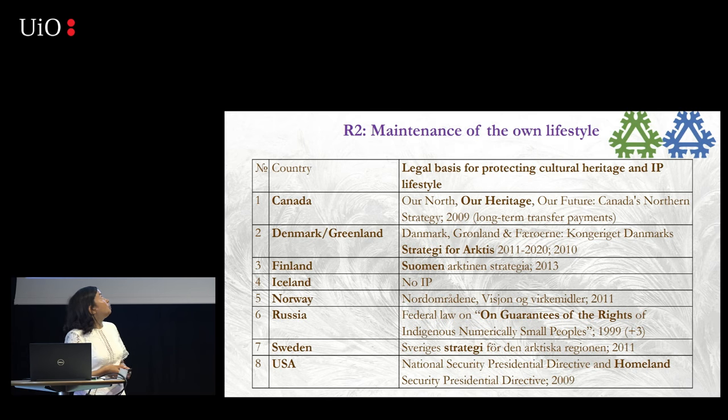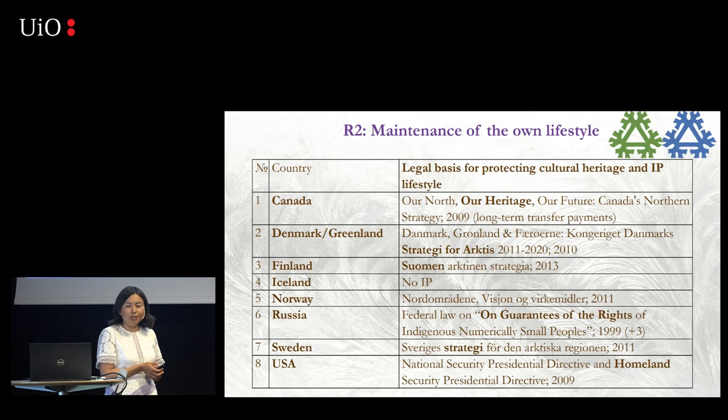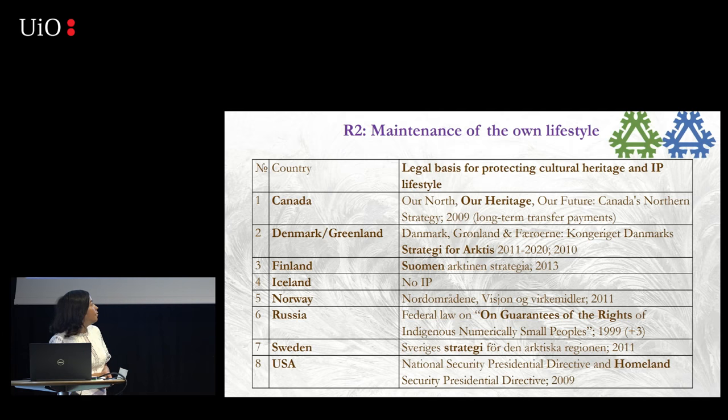About right number two, the situation is better. So we can see here that in all these Arctic countries, there are special programs for maintaining the lifestyle and cultural heritage of indigenous peoples. And this legal framework was developed since the 1970s. So I consider this a great achievement and great opportunity for indigenous peoples to protect their lifestyle.